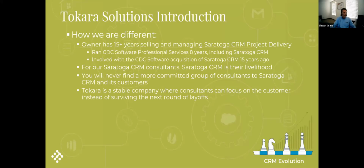And the reason I point that out is even during COVID, we've done very well. We've been busy. We haven't let anybody go. In fact, we've only lost 3 people in the last 12 years, which says something about our company. And any time CDC Software or Avalon has let people go, we've been very quick to go right in and hire them.